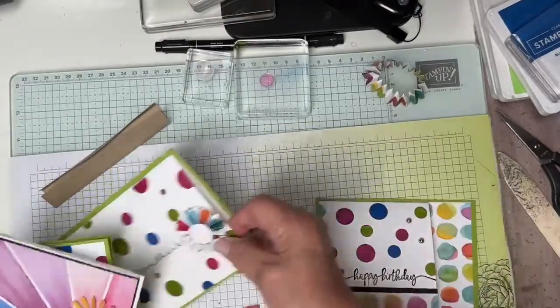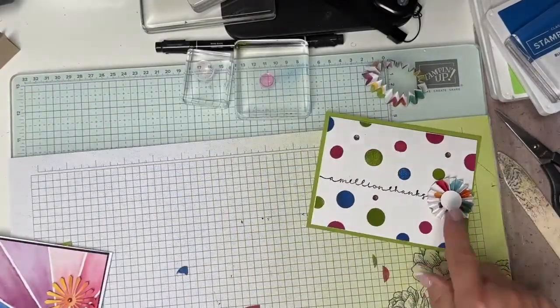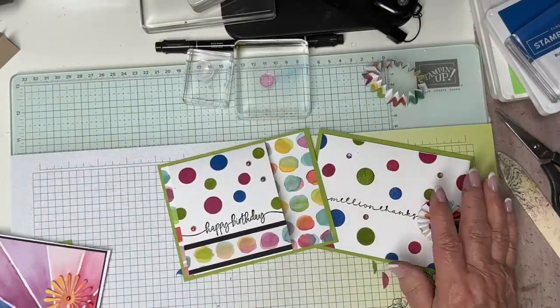So here we go. This is the one I made today. We'll figure that out. Lots of color.